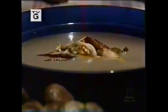Mushroom soup that really tastes like mushrooms, not just cream. Well, let's forget about all that canned soup and do it right here at America's Test Kitchen as we uncover the secrets of homemade cream soups.